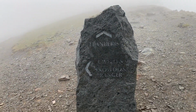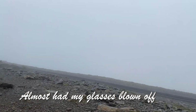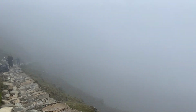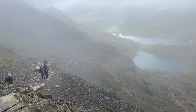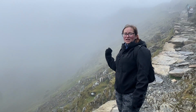Right, I need to go because I might end up breaking my ankle. I'll see you when we're at the top. That's the train. Them fuckers are going down on the train.